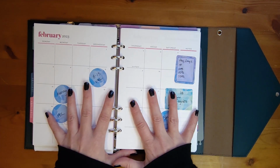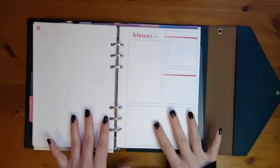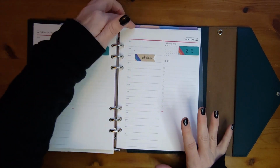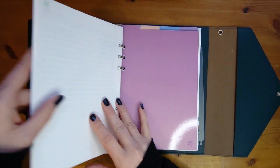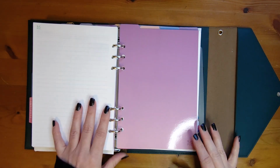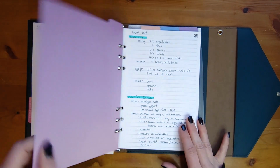We're going to do our monthly plan, dashboard, and of course, after the dashboard, we go back into our week pages. I do have some other things in the back here I will show you really quick. Again, using those little tab dividers from Erin Condren. I really love these. They're very helpful.